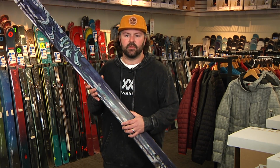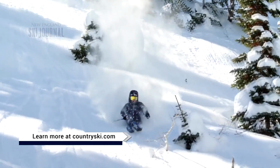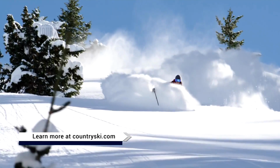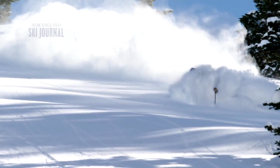The first ski that we're going to speak about today is the Atomic Bent 100. This is one of my favorite skis for the more freestyle at heart person. Super nimble, really good in the woods and the bumps, tip and tail rocker with a little camber underfoot. It's just a really great, light, all-mountain ski.